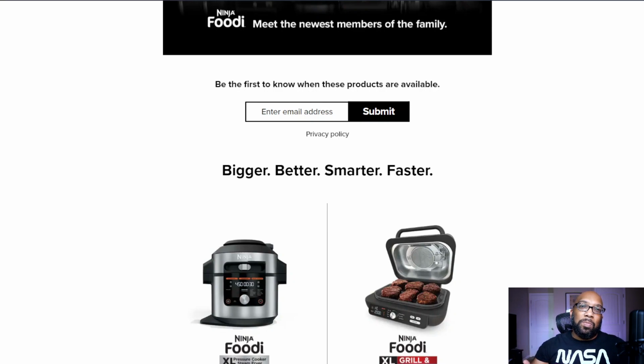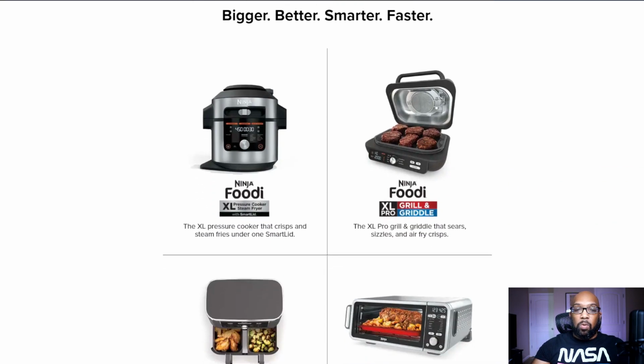I know it's possible because the original Ninja Foodi, the pressure cooker and air fryer, does that already with the sear and saute function. So if they can do that, just kind of make it wider at the base, and then we can have both options, that would be fantastic, and maybe a reason to upgrade to this if you don't already have a griddle. Next, what we got here, the Ninja Foodi XL 2 basket air fryer.